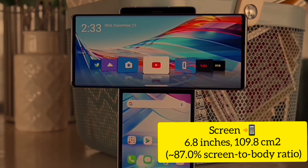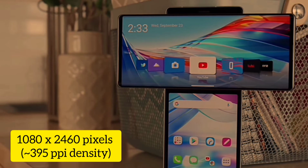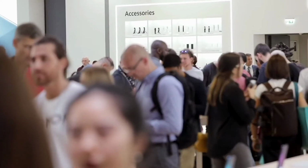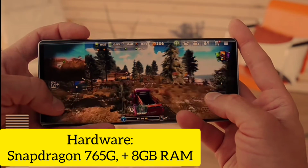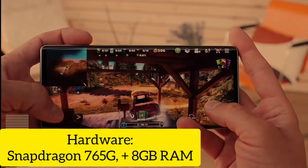The regular display is a 6.8-inch OLED panel with a full HD resolution of 1080 by 2460 pixels. So there is a regular 60Hz refresh rate and there is no notch, no punch hole, so you get to enjoy the entire display. The LG Wing sports a 5G capable Snapdragon 765G chipset and 8GB of RAM.